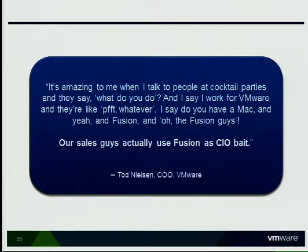This is one of my favorite executive quotes from the COO of VMware. He was giving an interview, and this sort of exemplifies this phenomenon where it's the CIOs who get the Macs first. It's the CEOs. It's the C-level people who are getting the Macs first, and it's then trickling down into the organization. And I love the soundbite. I love the fact that our sales guys actually use Fusion as CIO bait, but this has been going on for some time. It's really nice to see this become that visible.